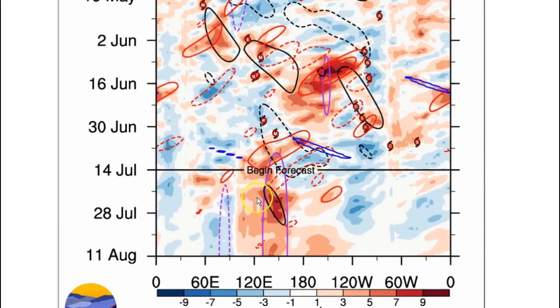The CFS model, same deal. Here's the date line here. There's a whole planet on one chart. Kelvin wave generation area, basically between these two tick marks going up. The forecast, here's where we are today. Westerly anomalies in the West Pacific, easterly anomalies in the eastern half of the Kelvin wave generation area. That's supposed to last. Each of these tick marks here is 1 week.